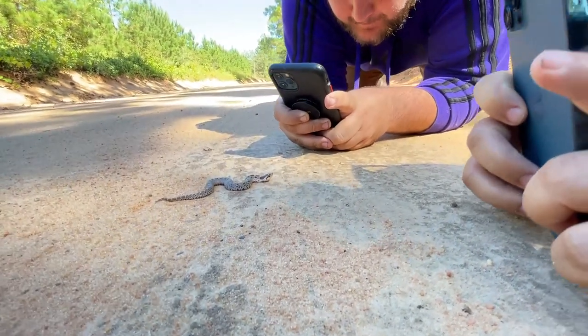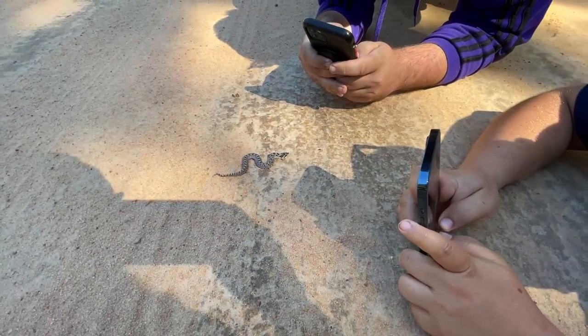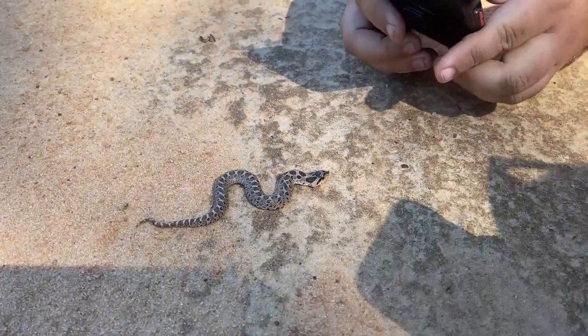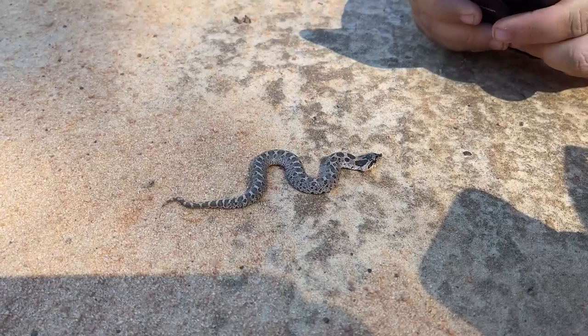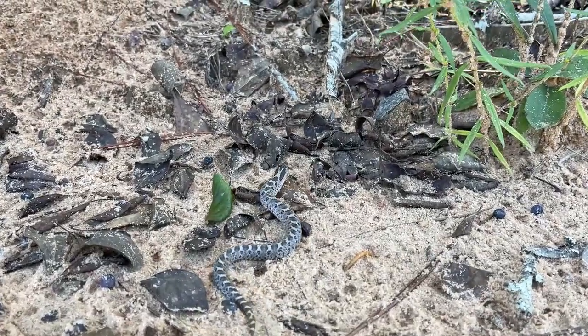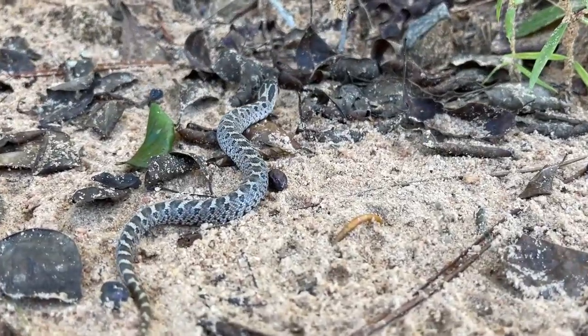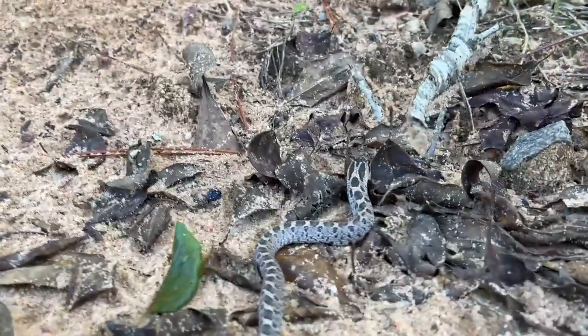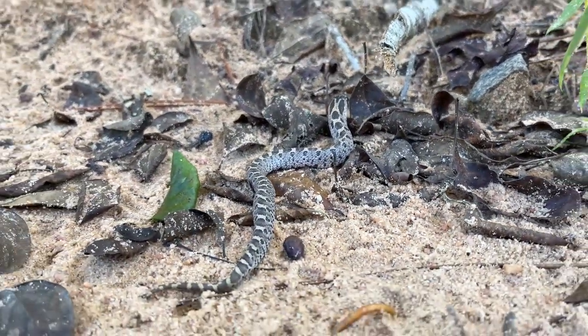Look at this little guy. He's so tiny. And he's also a good boy. He hasn't even moved. All right, little guy. Stay safe out there. You're mighty small to be existing on this planet, so I wish you the best of luck.